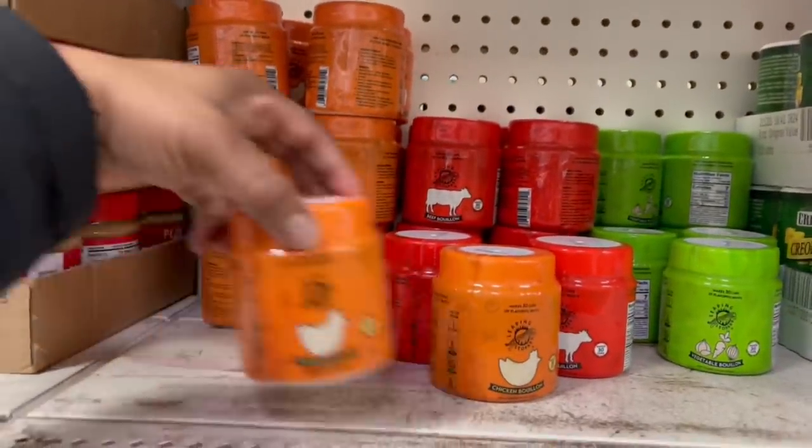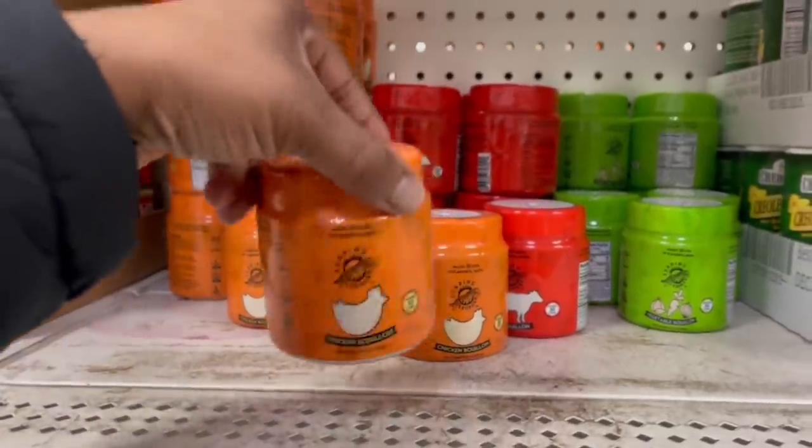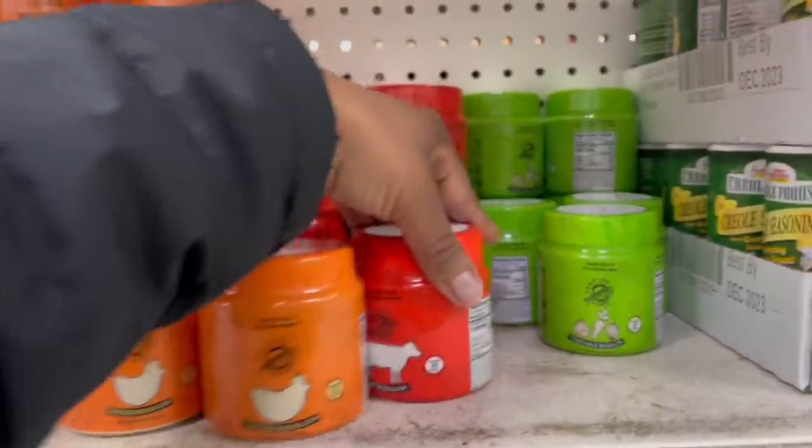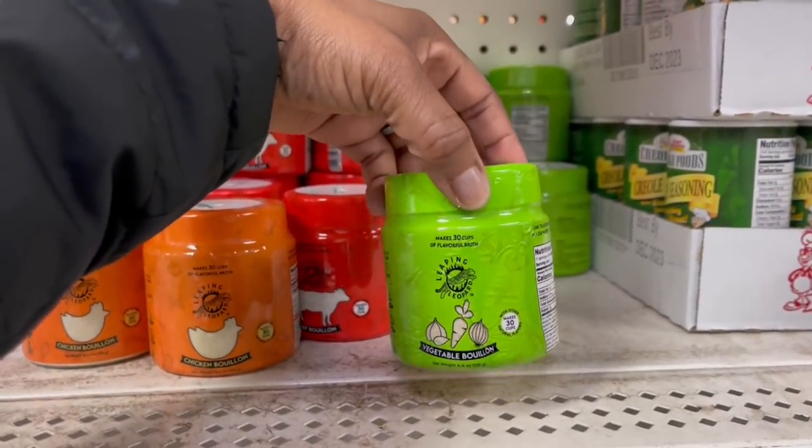So y'all, remember I saw these before, the chicken bouillon, the one that usually comes in cubes, but this is the powder. So this is the chicken and the beef, and now they have the vegetable. I've never seen this one before. So they got that going on.